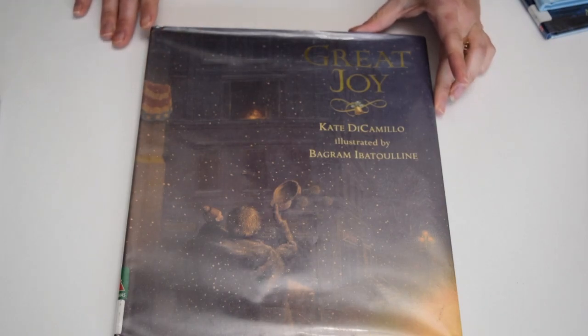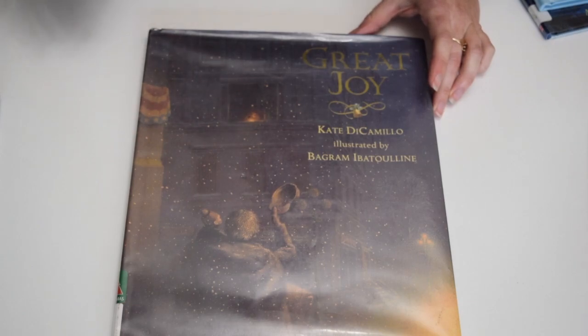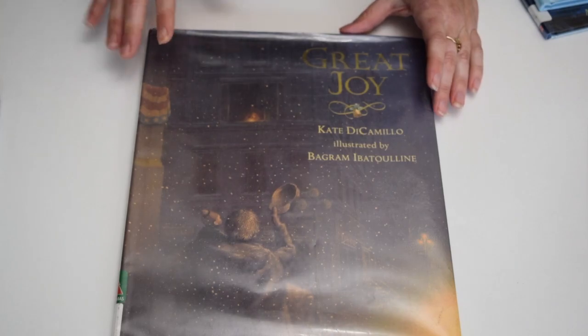And then we have this book called Great Joy by Kate DiCamillo. I've never read this book before, but I found sort of a mini unit study on it, and it's about a little girl who meets a man on the street, and she starts to wonder where he goes at night. And it's about giving during the holidays, thinking of others, and I thought this would just be a good picture book to read with the kids one morning.